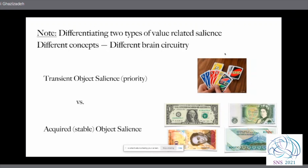And this type of trial-object reward association can be very transient, so it can change in different contexts. It's very flexible. For example, if you play a game of Uno, what is the value of each of these cards? In each trial it depends on what card is shown on the deck. So if a card number 5 is shown on the deck, then number 5 in color yellow has value, but the other colors or numbers don't have value. This is what I call transient object salience, and people refer to that in the saliency literature as priority.